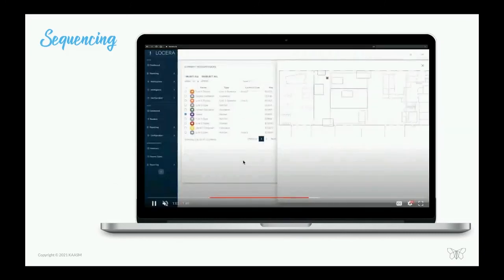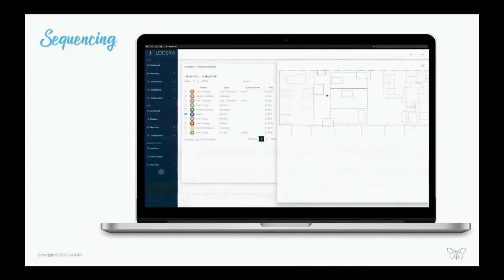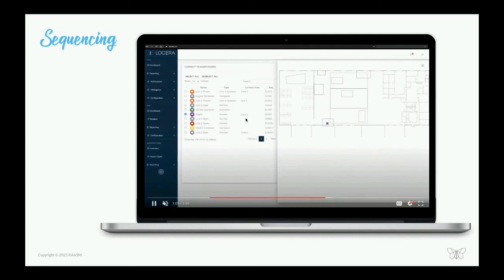Now let's take a look at what happens if the sequence goes out of order. So now the guard is traveling to door 3. And from there, they are going to travel to door 2.